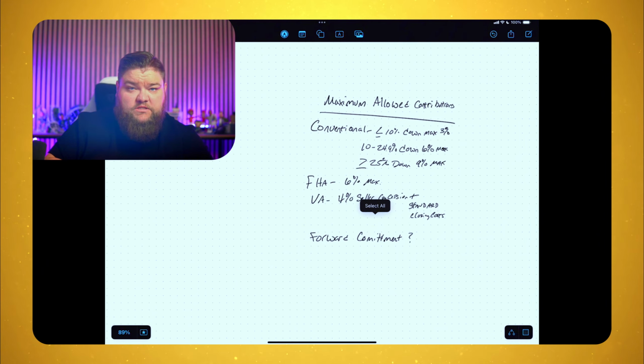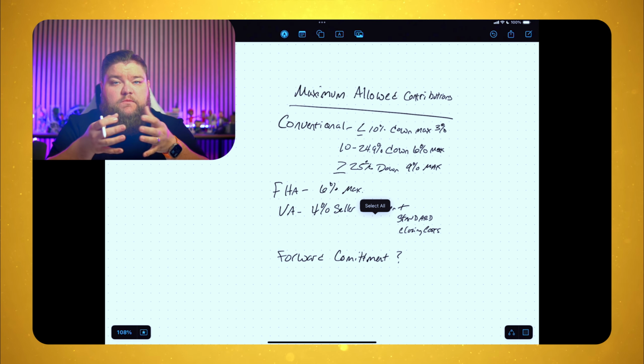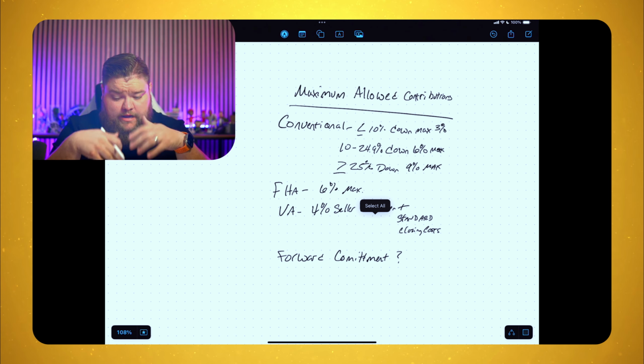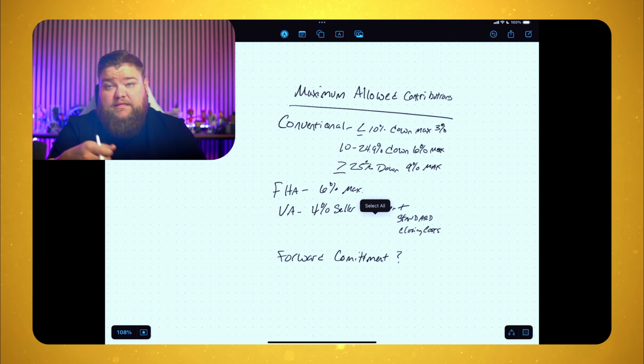Okay. So the first thing I've got to talk about is I wrote my pre-notes right here. We have to understand maximum allowable contribution. This is super important in the context of all of these things. Because there's only so much money, you're going to be like, Zach, can we get this? Can we get this? Can we get this? And I'm like, yeah, we can totally get all these things. But because of federal lending guidelines, there are some things that we can and can't do.